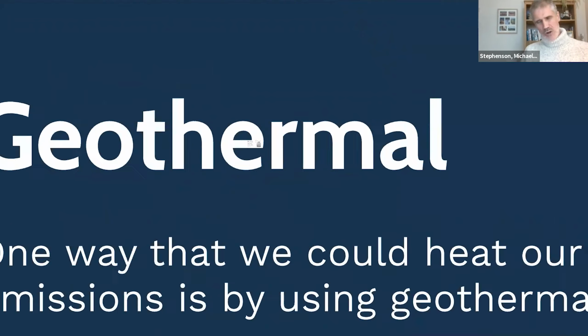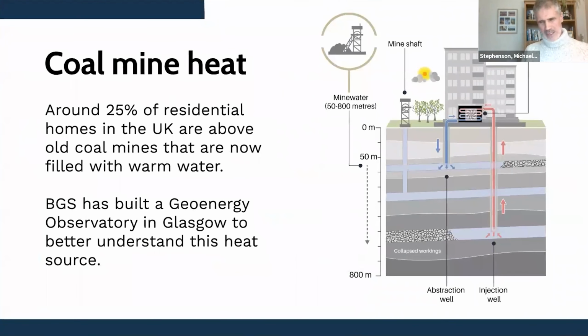But there's another really great idea too: old coal mines. Because Britain is an old industrial country, around 1/4 of our residential homes, the homes we live in, are above old coal mines in our big cities and their surroundings in the north of England and Scotland. None of these underground mines are operating now. And so without pumping, they've basically filled up with all this warm water, the same warm water that I was talking about before. And this warm water circulates very freely underground because of all the tunnels and shafts.